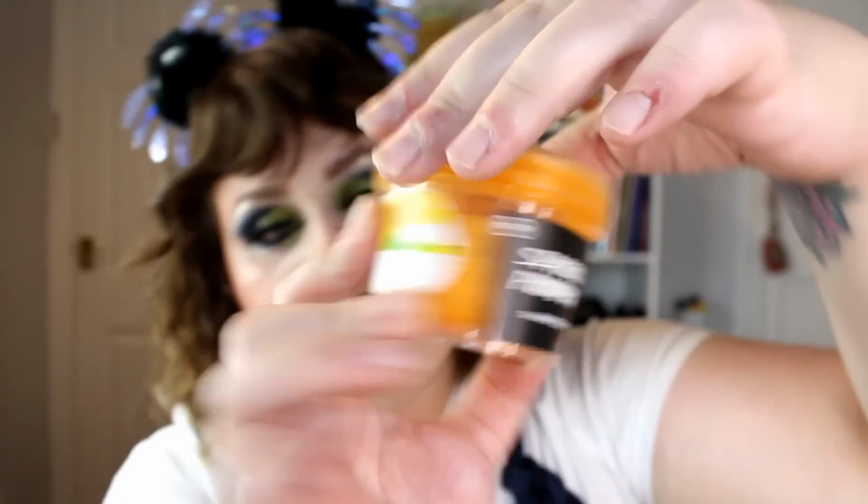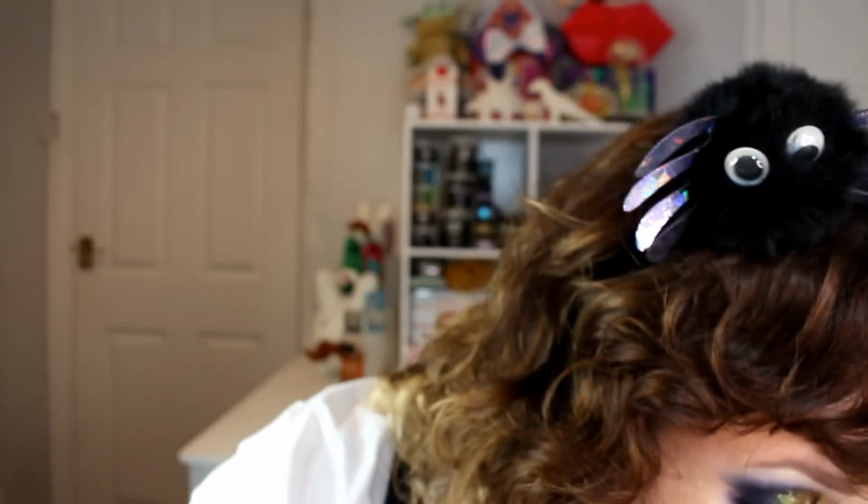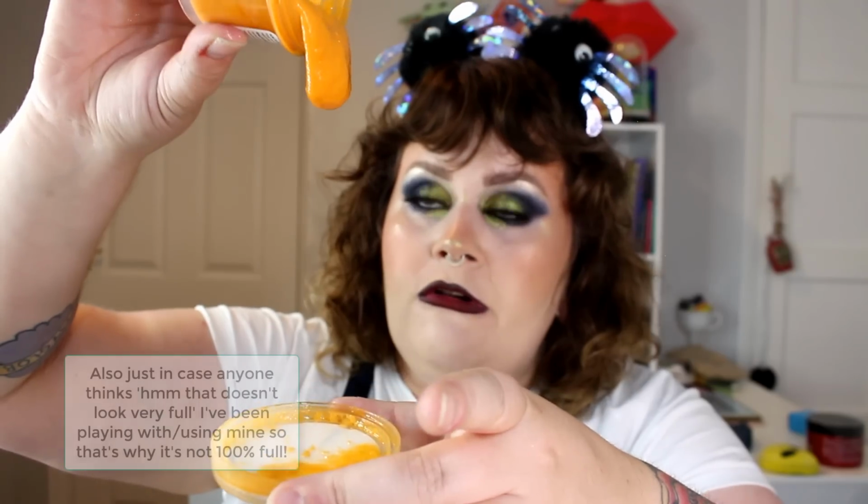Next, I'm gonna make sure that I've got it here. The next one is your sparkly pumpkin shower slime. So this is it here, and you get this in two sizes. You get a 100g pot, or you get a 250g pot. So £6 for a small one and £12 for a large one. It is super gloopy. I don't know why I've done that. It's gonna be a nightmare to get back in.